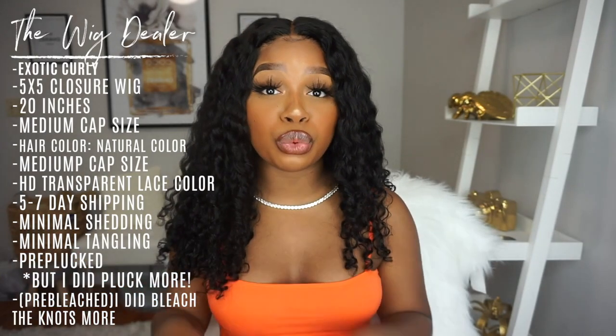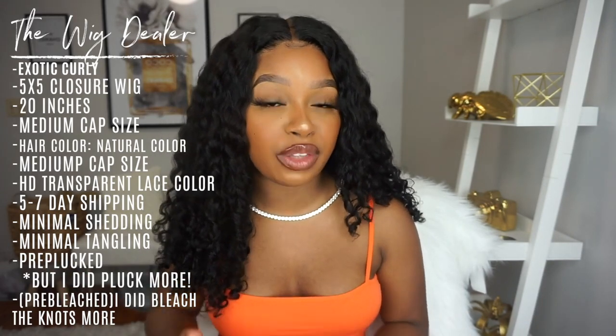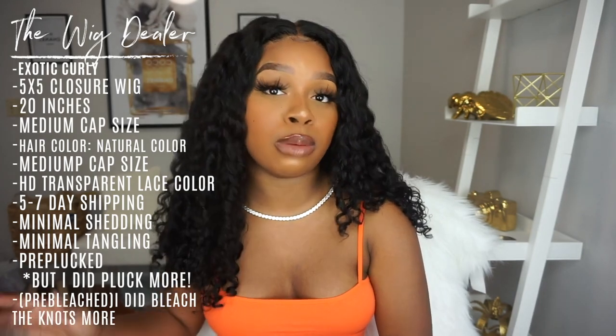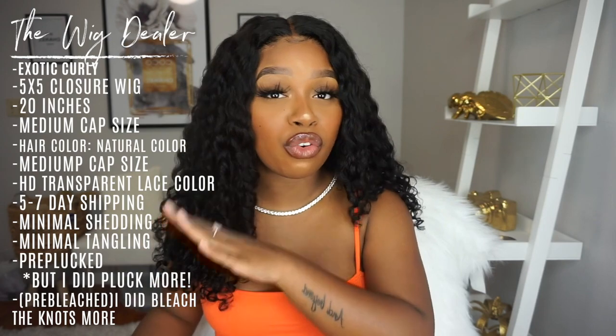This wig is a true 20 inches. Most times when you do get a wig, the longest length is 20 inches, but you're not really getting your full 20 inches of hair that you're paying for. So say you make it 20 inches of hair, especially when it comes to straight hair. You're getting 20 inches of hair, but then you see you have hair stopping up here, so you don't have a full 20 inch.